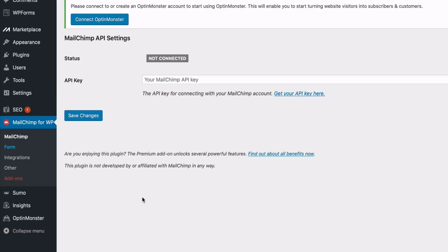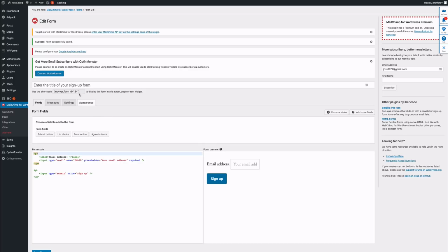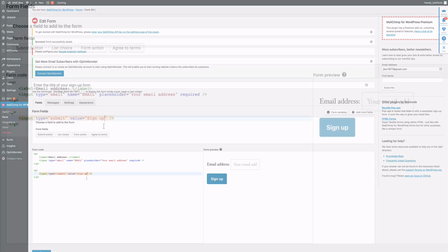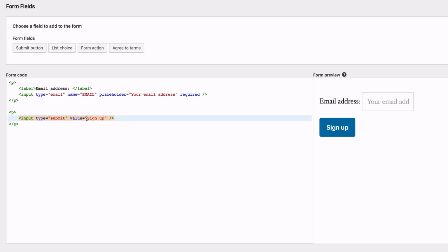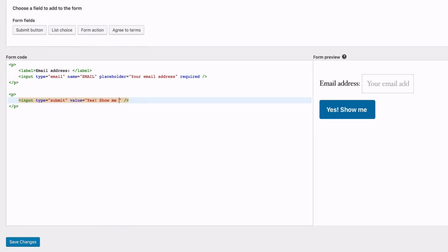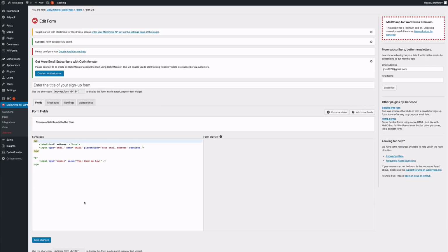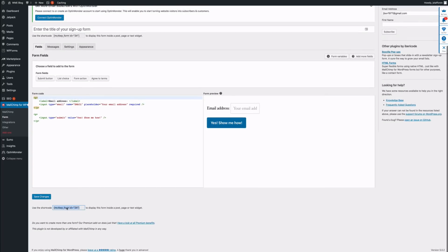So click on Form and then click on Add New Form. And this is what your form will look like. So all you got to do is grab this short code right here and then copy that. Now I'm going to edit this form a little bit to make the call to action a little bit stronger. Sign up is just kind of weak and bland. So I'm going to change this just by editing this little area right here in between the quotations. That's a lot better. And go ahead and then you want to save changes down here. And then go ahead and make sure you copy your short code.